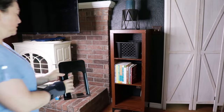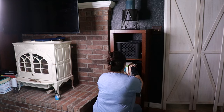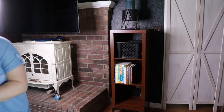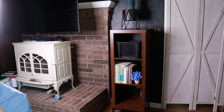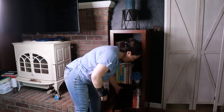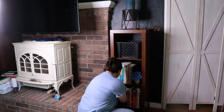Okay, so all of the projects are done, and now it's time to load everything up. So I'm loading these side shelves that are flanking the fireplace right now with books. I'm using those bookends so that they can hold the books in place and not fall on my little plant from Dollar Tree, which is just this really pretty blue plant with a white ceramic vase there. And again, I'm using the bookend to hold this other side.